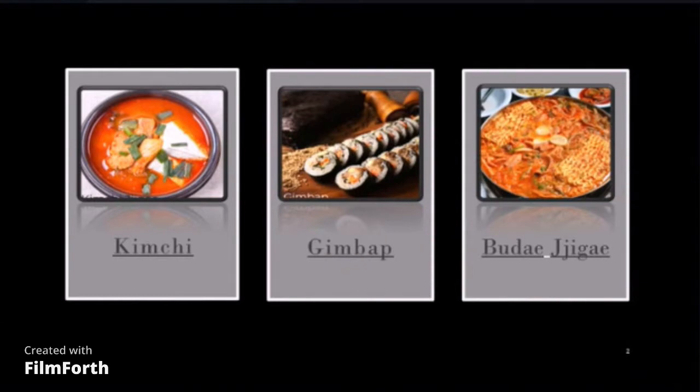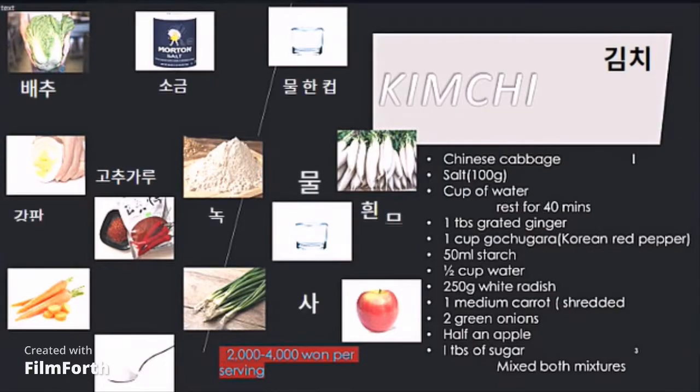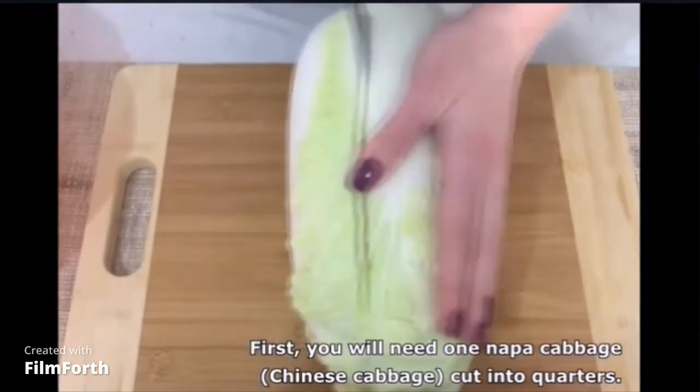Today we'll be talking about the Korea we know. This is the first dish well known in South Korea, kimchi. This is the list of ingredients needed to make kimchi. If you want to buy it at any restaurant, it will be 2,000 to 4,000 won per serving. Now we'll show a short video on how to make it.